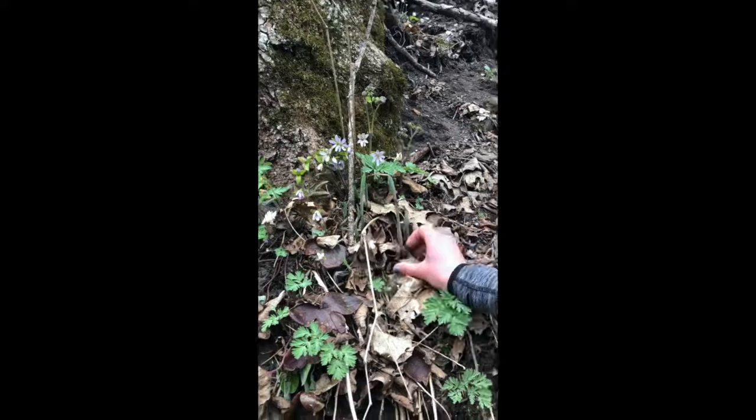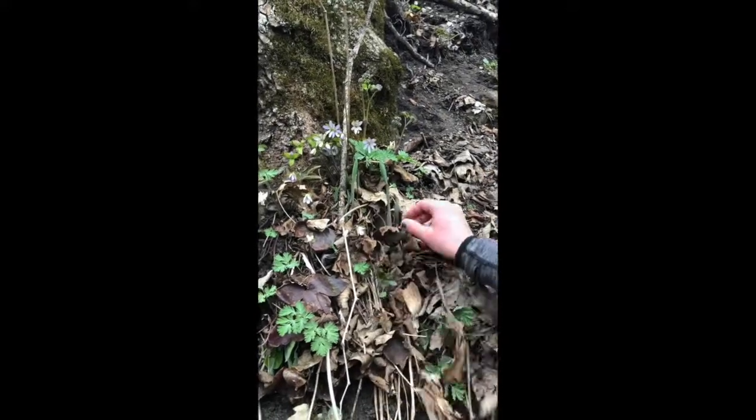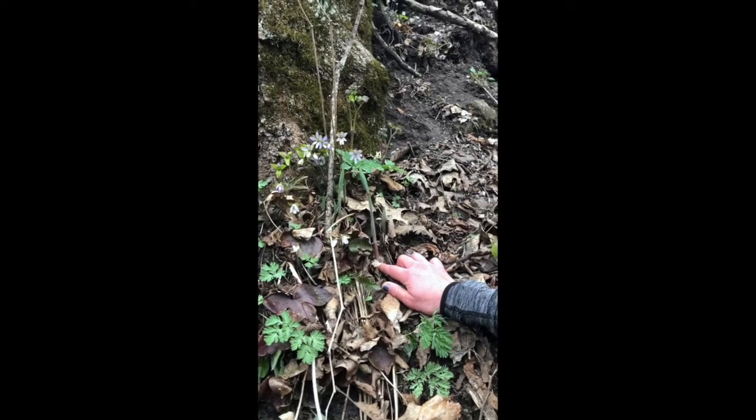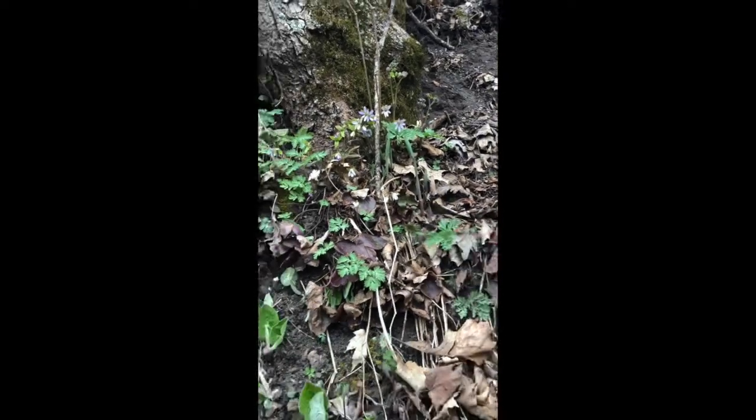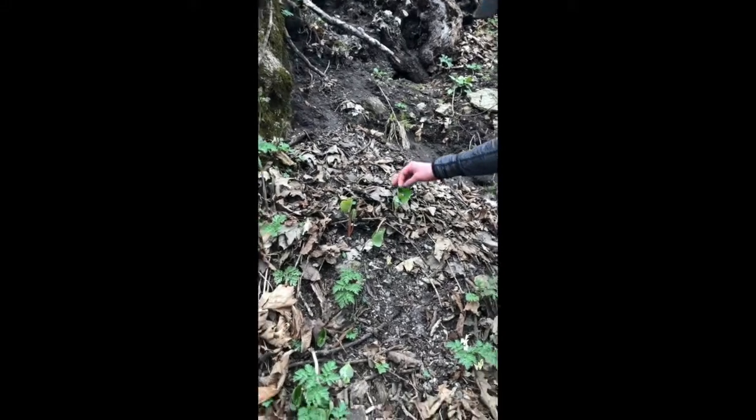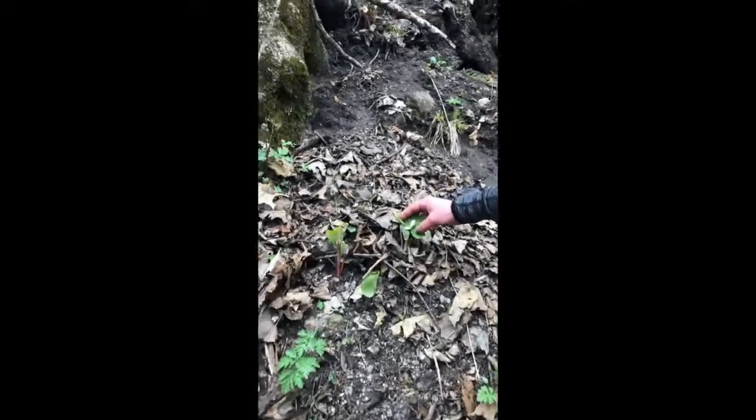So here is again, these shoots are a lot bigger and thicker. So these would be better to harvest than those ones that we saw a little bit more. So wild oats or bellwort. And then something else that we haven't seen yet is bloodroot. And this is this plant right here that's kind of wrapped around its little flower.